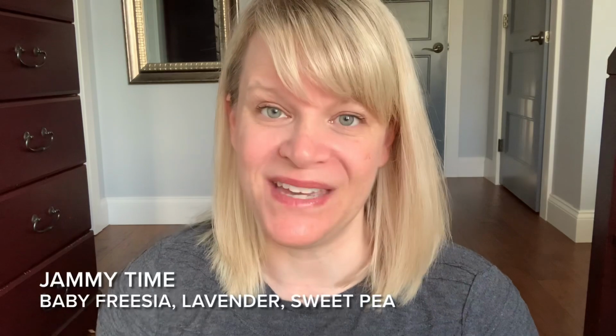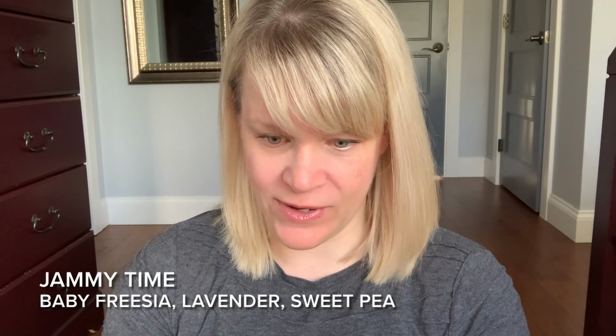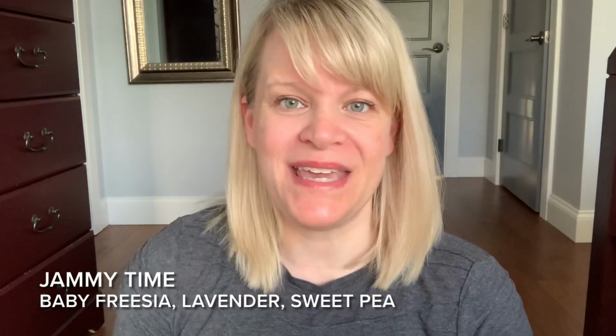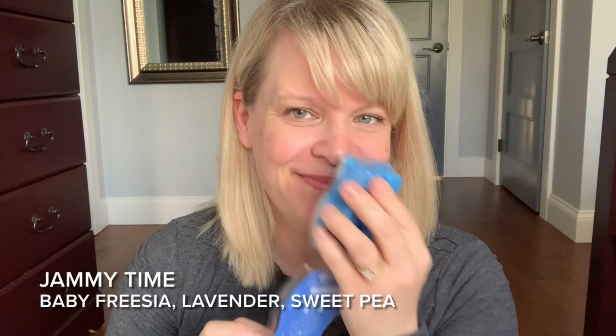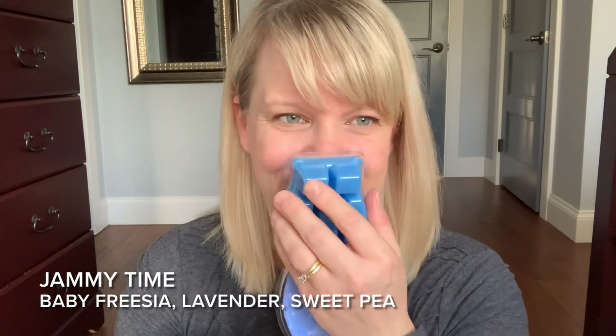It could probably almost be in the strong section. And let me find you the scent notes for Jammy Time. It says baby freesia, lavender, and sweet pea. And I'm not huge into lavender, but this one has won me over. It is so good. Oh, it's so soothing.